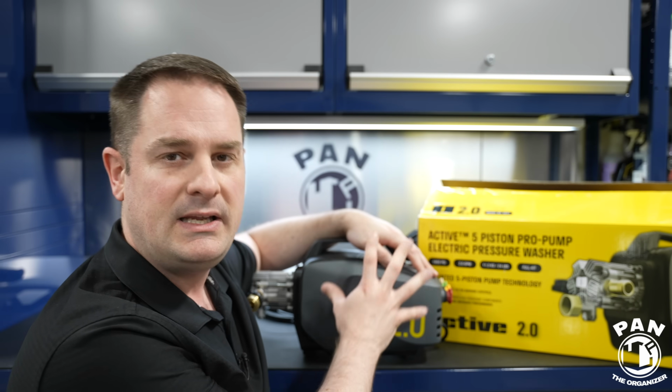So the internal circuitry was redesigned. The pump was completely redesigned as well. So to give you an idea of just how much work went into it, traditionally, the amount of hours they're designed for, entry-level pressure washers are anywhere from 50 to about 100 hours of work time. That's what they're designed to be able to last for, right?